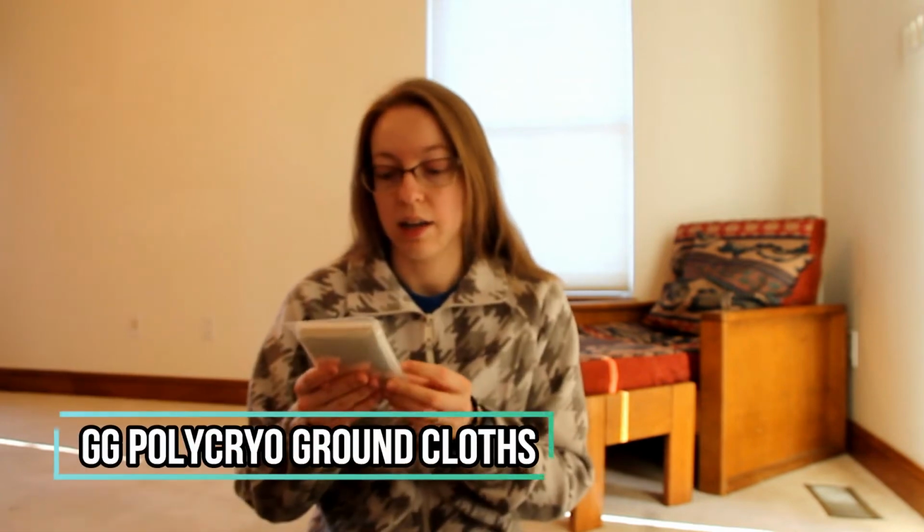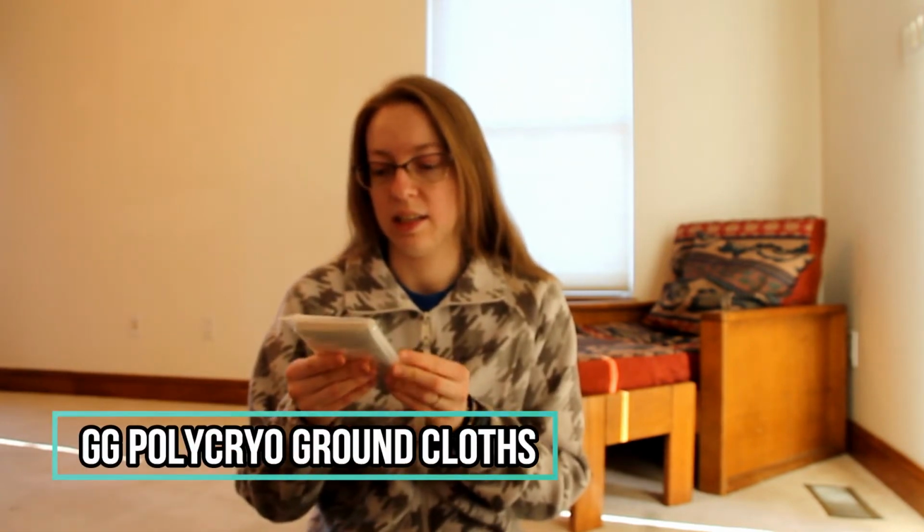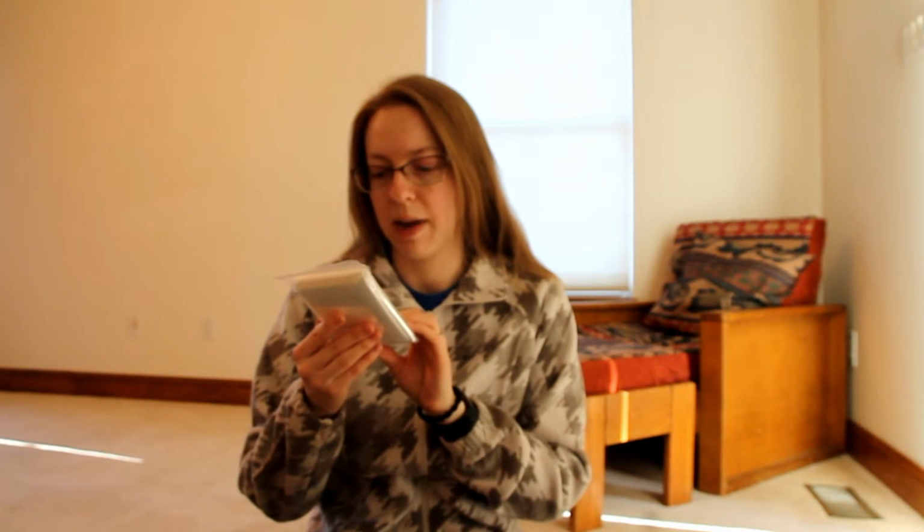The next thing I got, also from GOSSAMER gear, is the medium POLYCRYO pack. This is supposed to be the ground cloth for their tents. I could have bought, what is it called? Tyvek? I don't know. I don't like cutting things to size, so I bought this. It's the pack of 2.